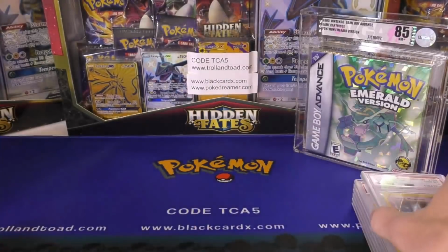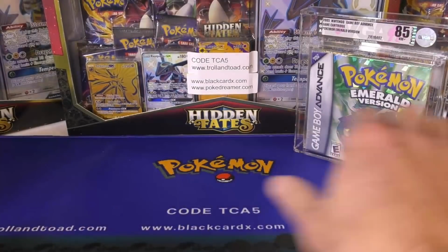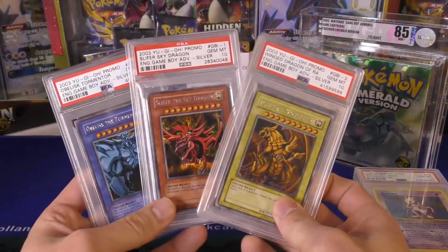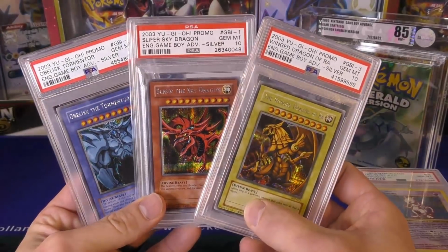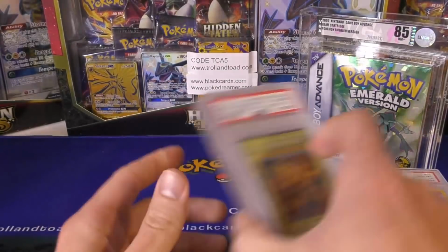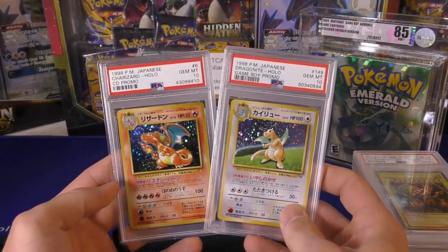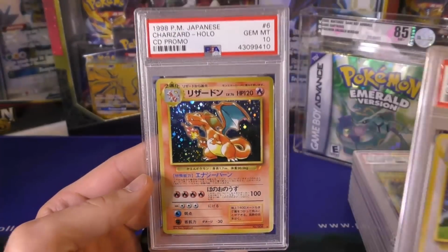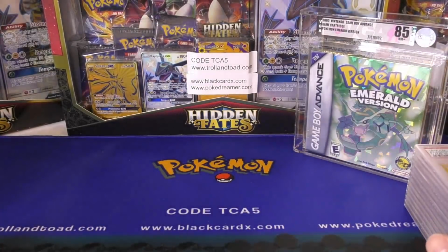First edition Shining Mewtwo. Got a Shadowless Mewtwo. We've got the 3 secret rare GBA Egyptian God cards. I actually still need the Slifer and Winged Dragon myself, but these are going straight into auction. Got the Game Boy Dragonite, and then we have a CD Charizard with a beautiful swirl there in the top left. But that's not all. We've got a lot of good stuff.